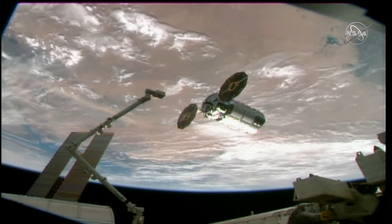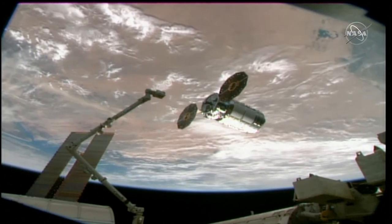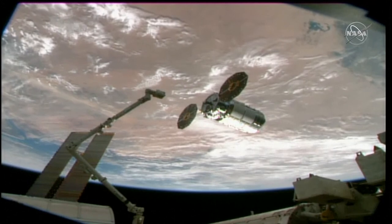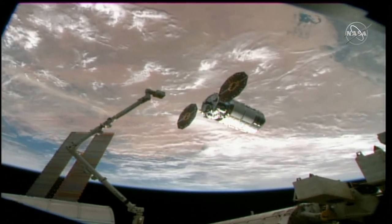The crew just received the green light from teams on the ground to use the Canadarm2 to capture Cygnus. The Canadarm will move very slowly toward Cygnus and will have confirmation of capture once a series of snares have closed.